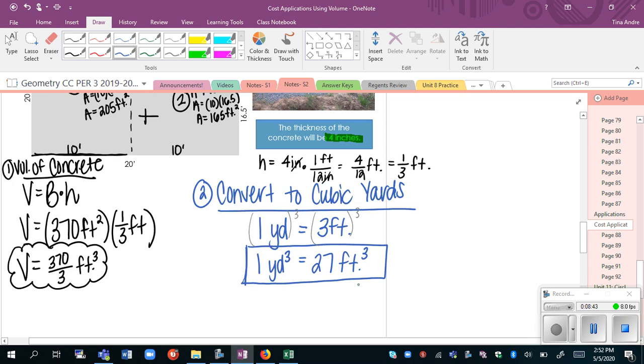Now when I go to do my conversion, I can use unit analysis like I did up here with feet, or I can do a proportion. It doesn't matter how you set this up. It's whatever you think's easier. So let me write my conversion factor. I know I have 1 cubic yard over 27 cubic feet is equal to X cubic yards. I'm going to keep my units across the top the same, over 370 divided by 3 cubic feet. So this is using the proportion.